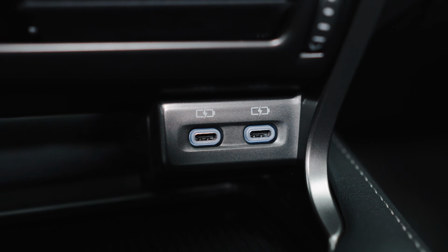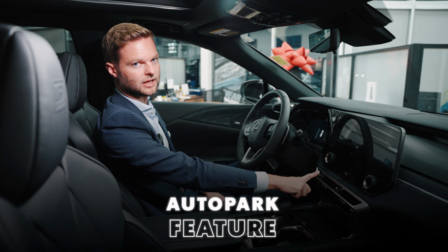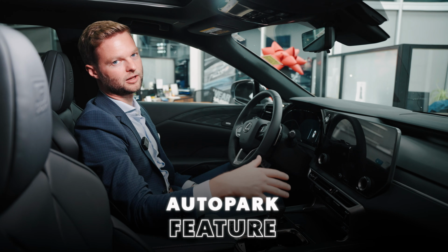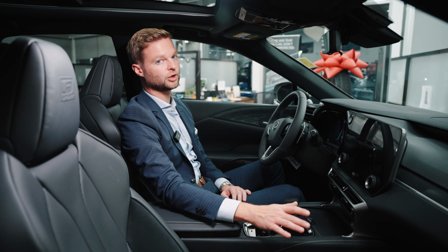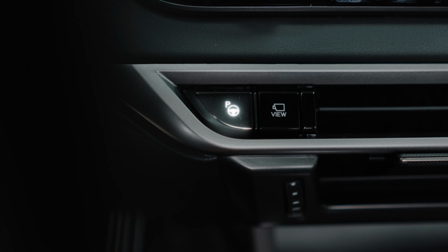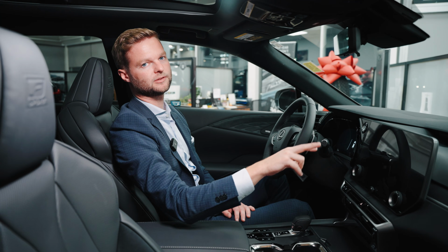We have some USB-C ports. This one does have auto park features, so that's kind of cool. I've tried it at some restaurants just to show off to my friends. It worked flawlessly when I did it, but would I use it all the time? Probably not, because sometimes it's quicker to park, but it's still pretty quick. How you use it is you just line yourself up with a parking spot. You press that button on the screen, it'll show you a bird's eye view and what parking spaces you can choose.